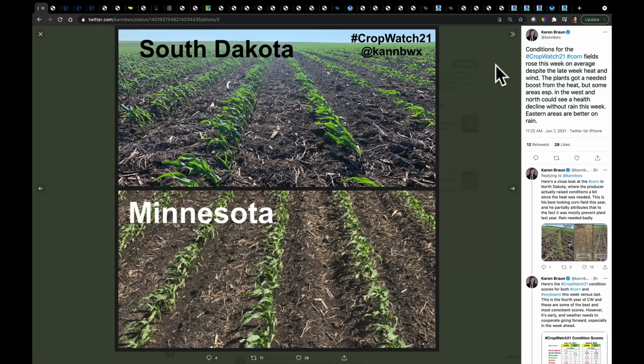I want to start off first with a couple of pictures taken by Karen Braun. She's one of my favorite follows on Twitter, at KANNBWX. That's where you can see her stuff. She's doing what she normally does this time of year, which is this crop watch, and she took a couple of pictures I found interesting in South Dakota and Minnesota. It's what the corn looks like.